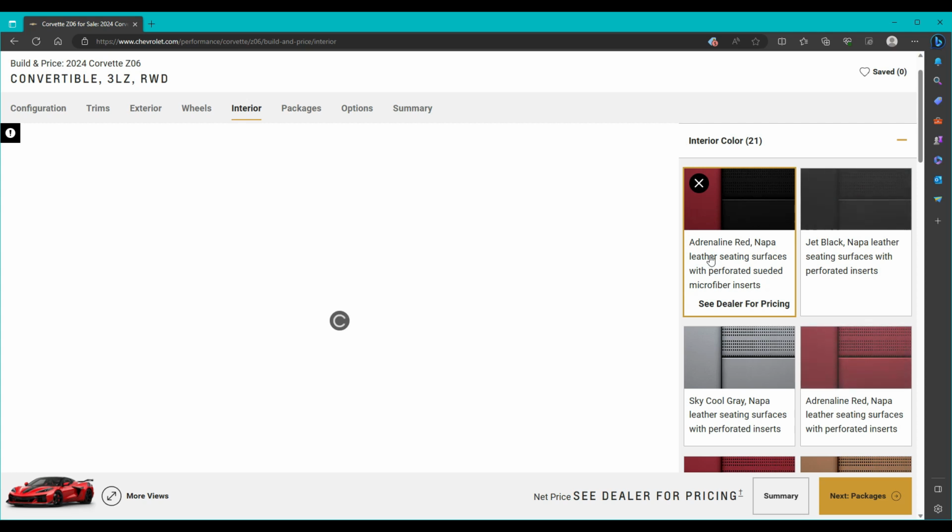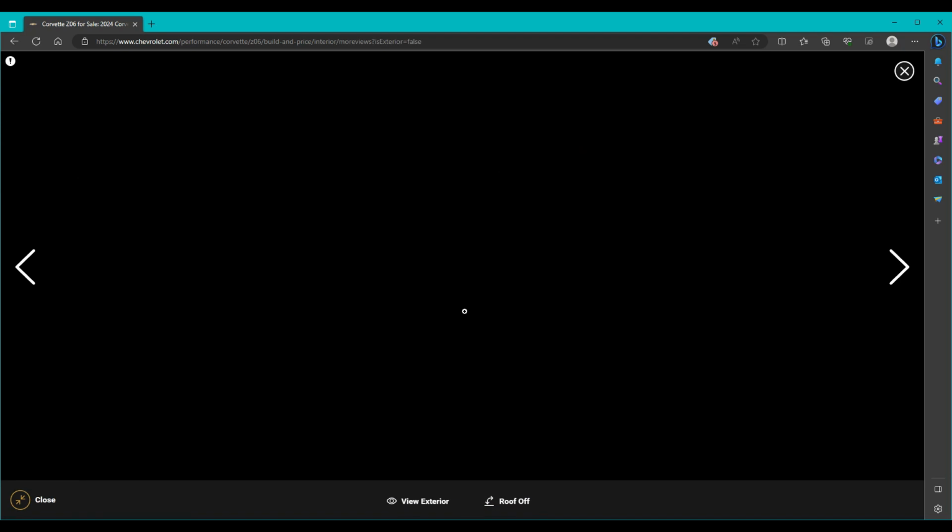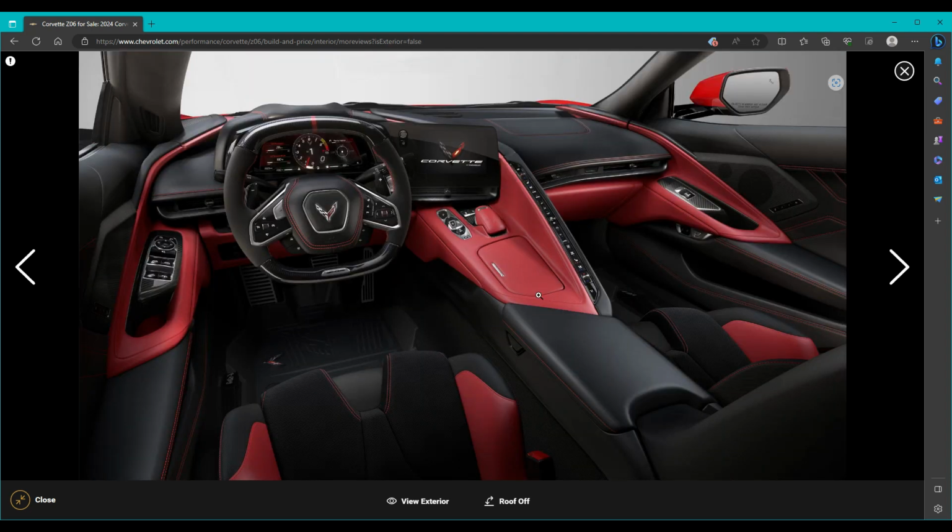Interior, this is the package I'm talking about, the Adrenaline Red with the leather and the microfiber inserts. Obviously I want to do the stealth package. I kind of toyed with doing carbon fiber 2, but I think carbon fiber 1 would be better. I'm a little concerned that this area right here would get scratched up. I don't guess it would that much, but pretty much where all the red is would be carbon fiber if you did carbon fiber 2. So I'm kind of wanting the red.